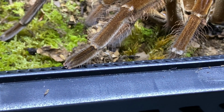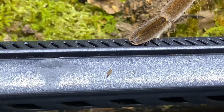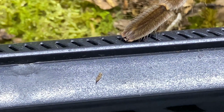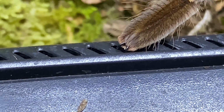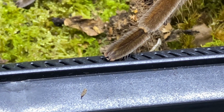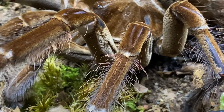See the amount of hair on the legs? Very, very hairy. And you can also see the hooks on the end of the feet there. All tarantulas have these hooks, and it enables them to grip onto just about anything, and they can climb almost anything. It's important with these guys that we don't give them too much height, because they're a very heavy-bodied tarantula. We don't want them falling. Now this male is measuring out at almost 10 inches, so he's a big lad.